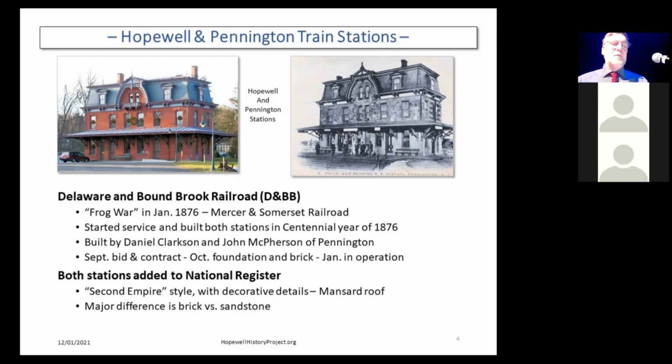And why are these historically interesting? Well, for one thing, they're still here, so that's good news. That's part of the story, obviously. And they're examples of a railroad in this area and passenger service in this area more than a century. And they're visually interesting. They're Second Empire style, and they have some really interesting decorative details that we'll get into.